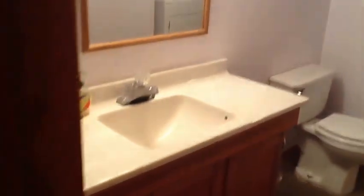The water tank is near the end of its life. Heat and air is in pretty good condition, new enough that you wouldn't have to worry about that. Some counter space. Shower with some built-ins. The shower does look nice. And into the storage room. Again, really no signs of any leakage, which is great.